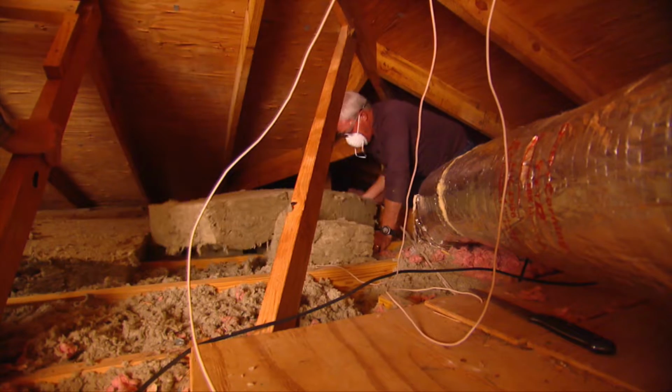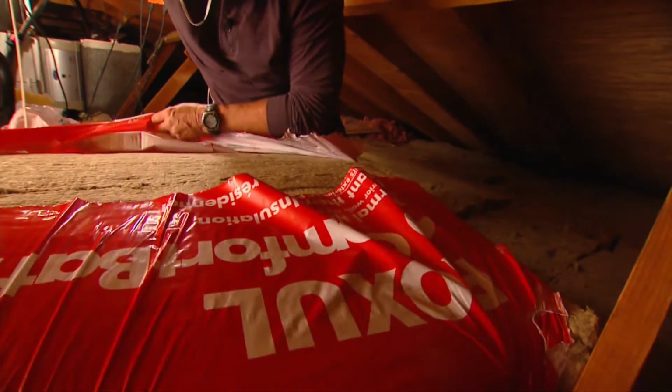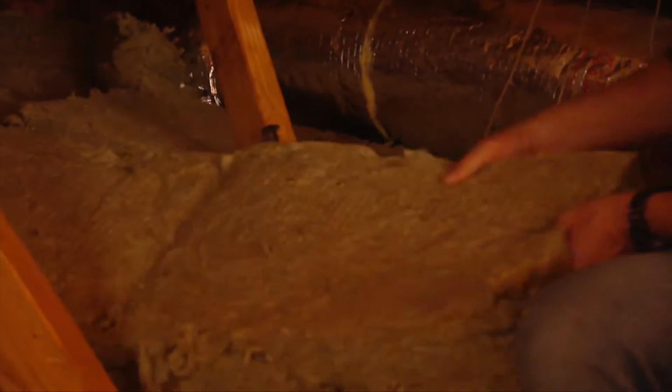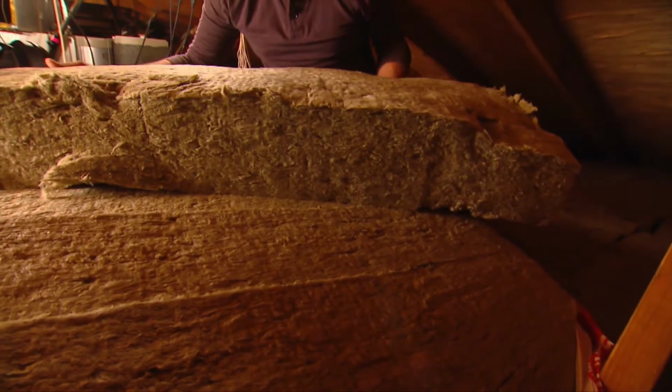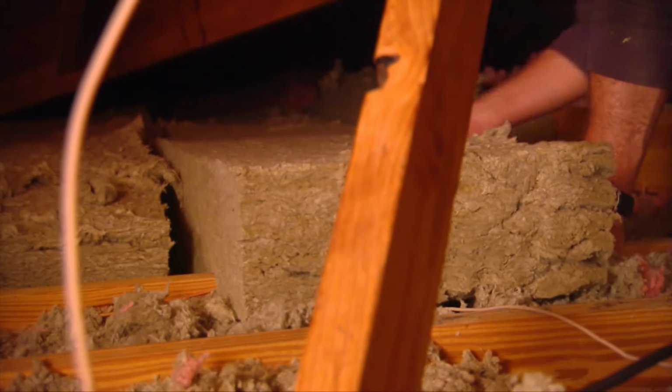Ironically, besides being water repellent, stone wool is also fire resistant. It's non-combustible and can withstand temperatures of over 2,000 degrees. That's important because it can delay the spread of a fire in a home. And in that situation, every second counts. Man, this is easier than rolling it out. I got room for one more over here.